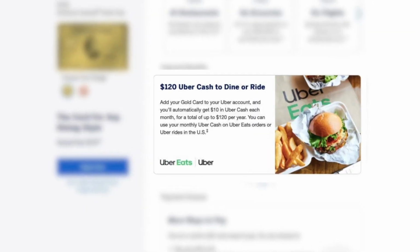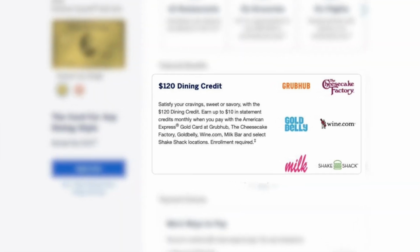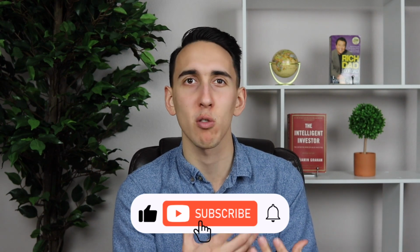What I mean by this is that you'll first get a $120 Uber credit that's going to be broken up into $10 monthly increments every month and can be used for either Uber Rides or Uber Eats, but I found this to be most useful for a meal each month on Uber Eats. Additionally, you'll also get a $120 dining credit, that's also going to be broken up into $10 monthly increments and can be used for things like Grubhub or Shake Shack. And I've personally found this credit to be most valuable for a Grubhub pickup order at Chipotle.